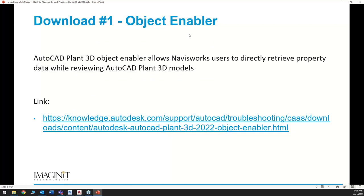Download number one is the object enabler. The AutoCAD Plant3D object enabler allows Navisworks users to directly retrieve property data while reviewing AutoCAD Plant3D models. Use this link, which I think will be added to the chat, and you can download the object enabler for Plant3D.